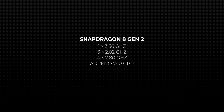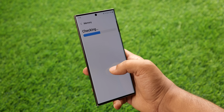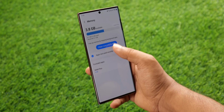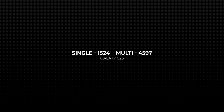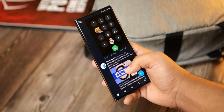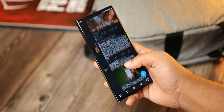But that's not all. You see, the prime core of the Snapdragon 8 Gen 2 is clocked at 3.36 GHz. However, the Galaxy S23 in this benchmark test was running at less than 3 GHz of speed. This means the final version of the Galaxy S23 will have even higher scores than this, and that's pretty impressive, especially for what's likely a prototype unit. The final single core score will be close to 1700 and the multi-core score will be close to 5000, which again is a pretty insane difference considering we're talking about two chipsets that are just 12 months apart.